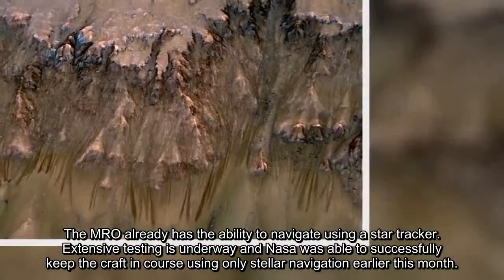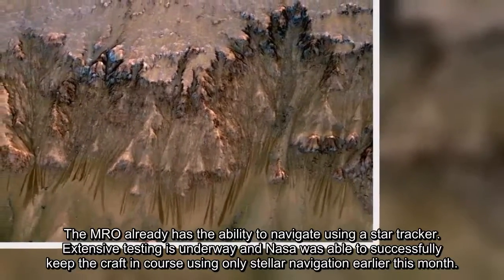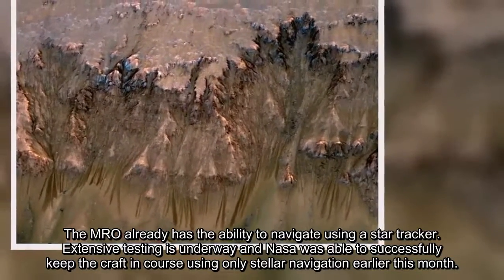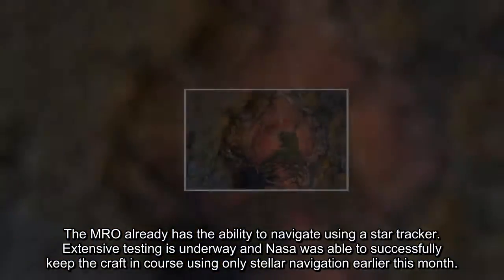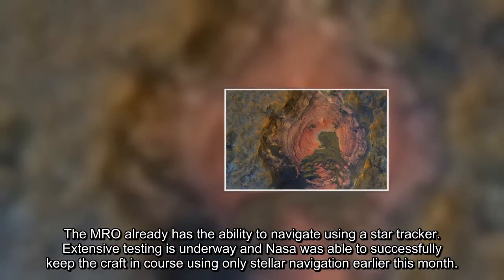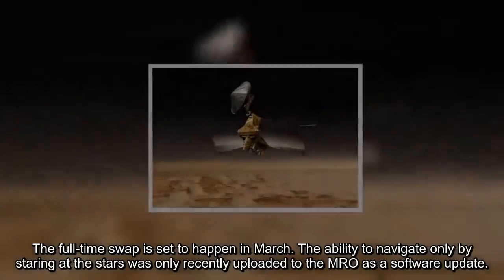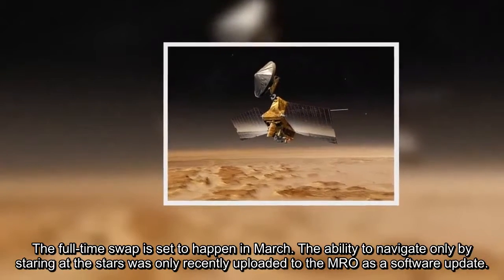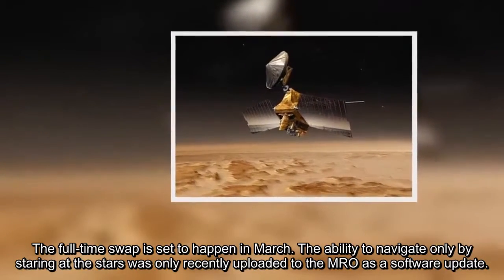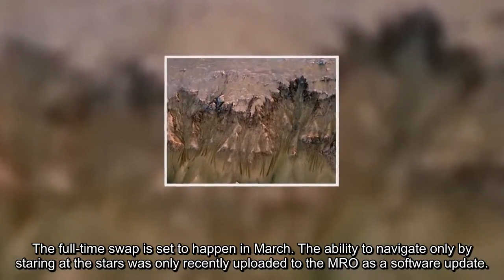The MRO already has the ability to navigate using a star tracker. Extensive testing is underway, and NASA was able to successfully keep the craft on course using only stellar navigation earlier this month. The full-time swap is set to happen in March. The ability to navigate only by staring at the stars was only recently uploaded to the MRO as a software update.